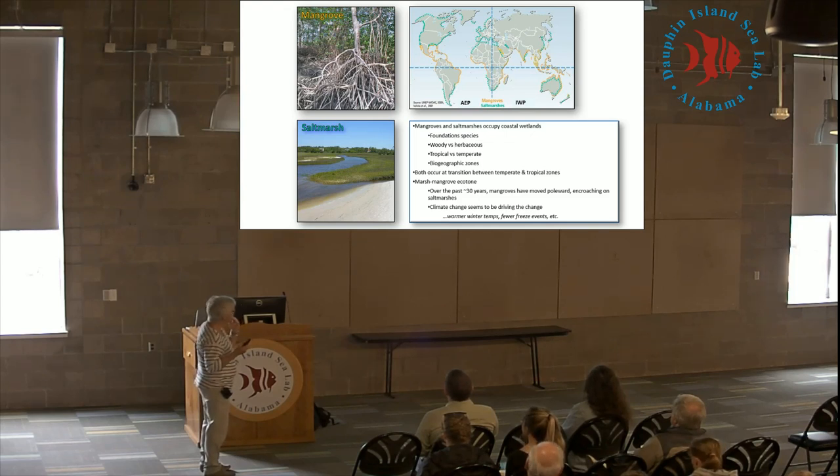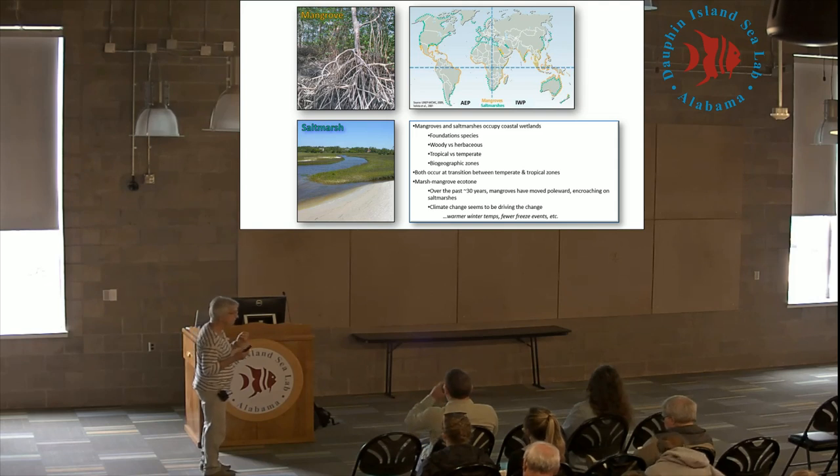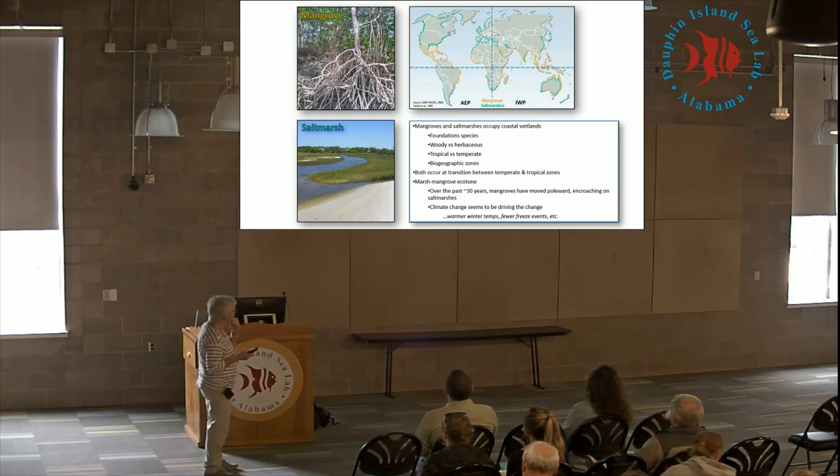But over the past 30 years, a lot of people have noticed that mangroves are moving northward or poleward, and they're moving into areas that are already occupied by salt marshes for the most part. And the driving force behind that appears to be climate change. A warming climate is allowing mangroves to move into these more poleward systems faster than in the past. So that's what we're seeing in real time.